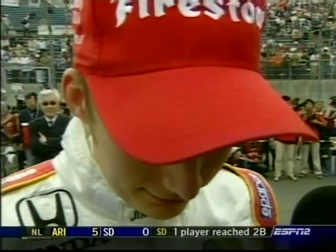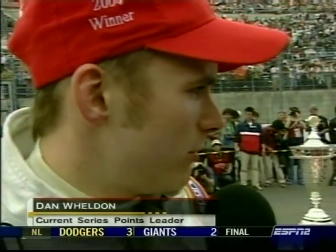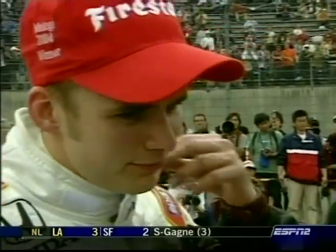In 12 months, you have gone from a rookie to the points leader in the Indy Racing League's IndyCar Series, going into the biggest race of the year, the 88th running of the Indianapolis 500. Can you do the double? With this team and with this engine behind me and the Firestones, I think anything's possible. But I mean, you can't get too excited. This series is so competitive that Indy's going to be very, very difficult. But he will be up to the task.